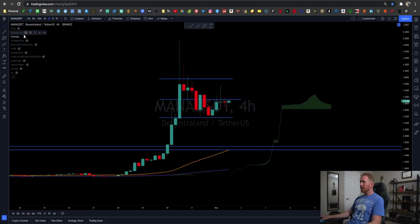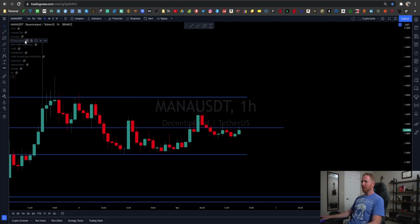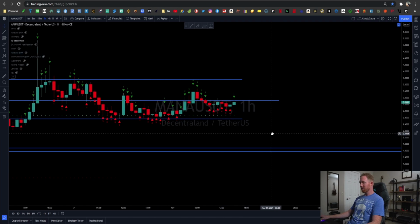Let's quickly peek at the simple moving averages. Okay, nothing really to note there, so far away. We're good on that one. But back to the 1 hour, the only other thing I want to note is the TD sequential, we should be seeing some resets here.